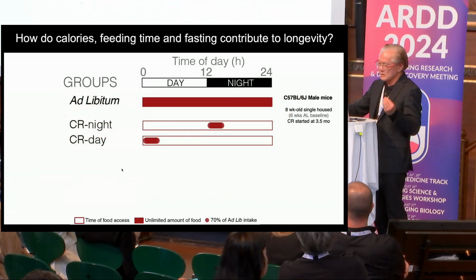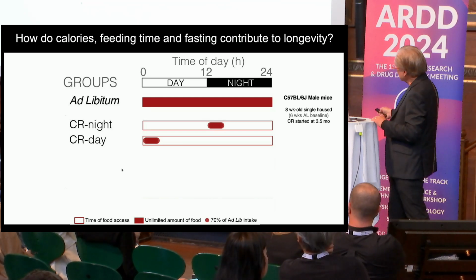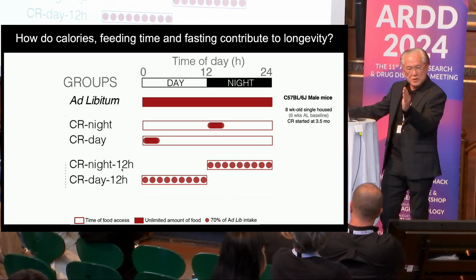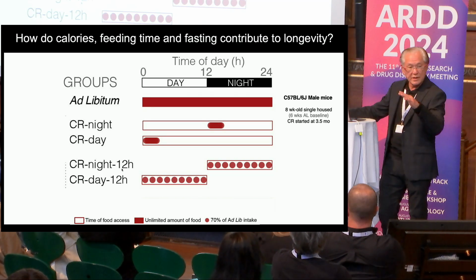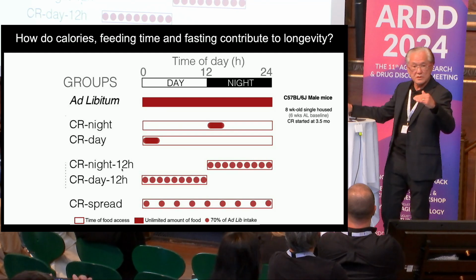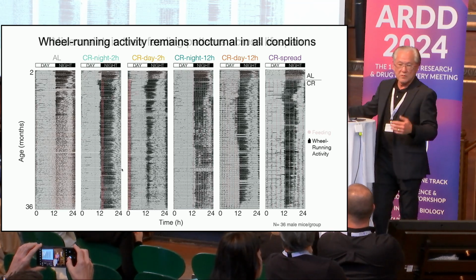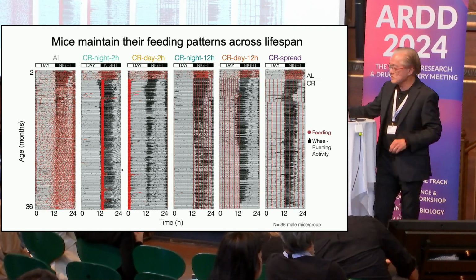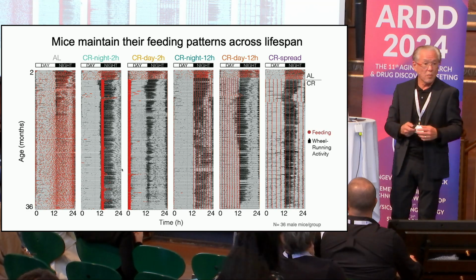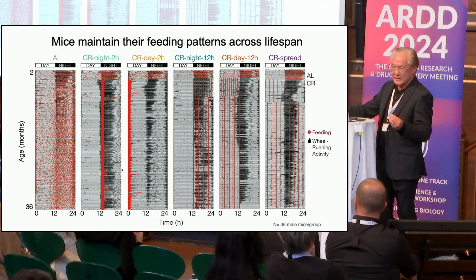And so we wondered what the contributions of these three factors were to lifespan. So we have the three groups I just showed you, ad-lib feeding, the ones that eat in 2 hours, day or night. Then to get around binge eating, we spread out the food over 12 hours, day or night. Or importantly, we have this fifth group that has continuous feeding, no day-night difference, no fasting. Okay? The mice are active for their lifespan. We have food and activity for every single mouse. And importantly, the feeding pattern is also stable for their entire lifetime in this experiment. And we know exactly what they're eating and when they're eating it.